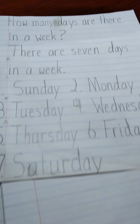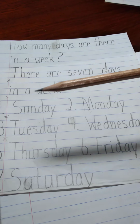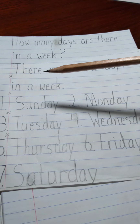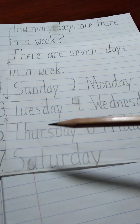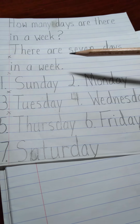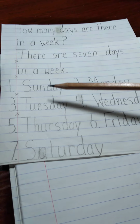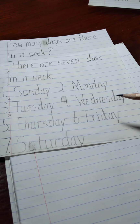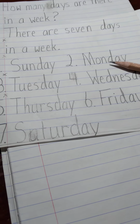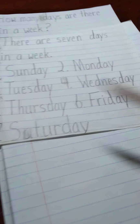That's a week. How many days are there in a week? There are 7 days in a week. Sunday, Monday, Tuesday, Wednesday, Thursday, Friday, Saturday. There are 7 days in a week.